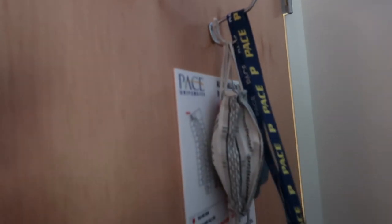This is Fran's car and our fan. This fan comes in really handy at night. Definitely recommend. And this is where we hang our like keys and masks on the back of the door. And over here is my space. I have a lot of things to show you.